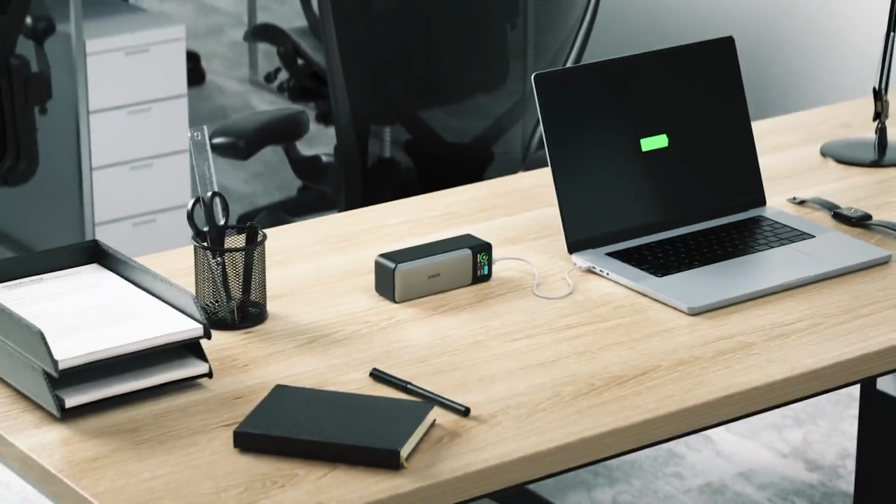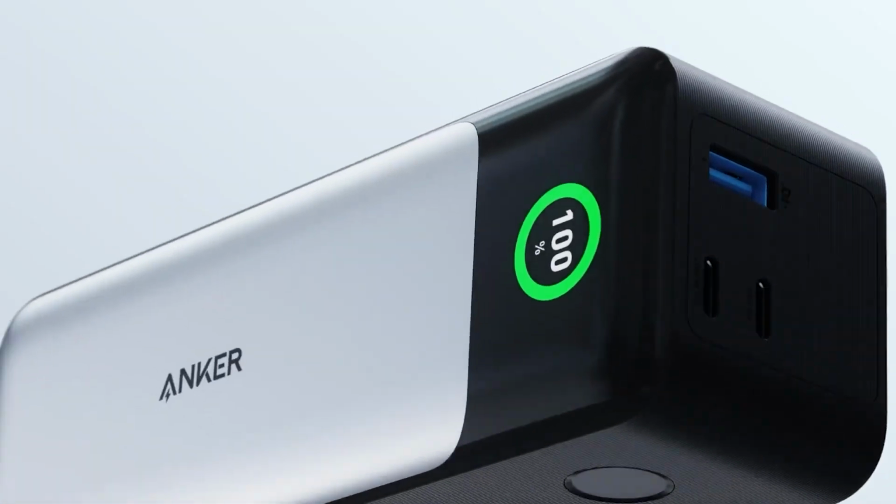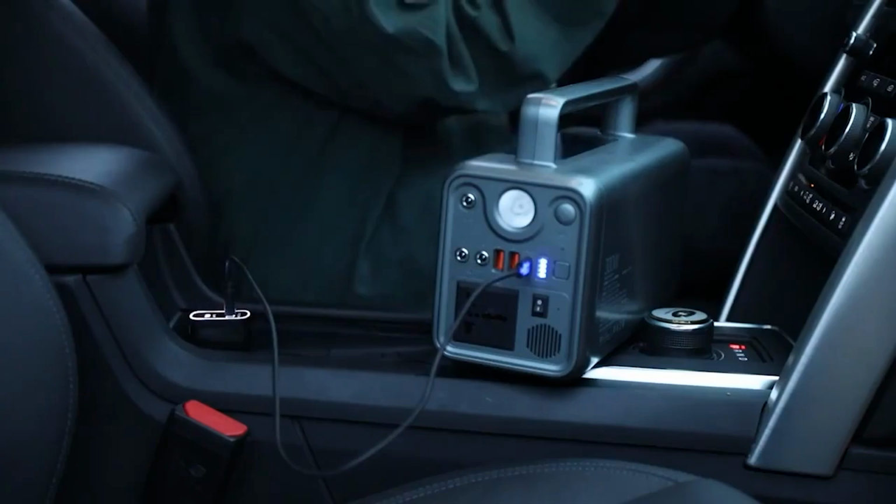I personally don't leave my house without bringing mine to charge my phone. But in recent years, power banks have become a lot more powerful. They can charge your phone, power something as big as a TV for a finite time, and some can even jumpstart a car with a dead battery.